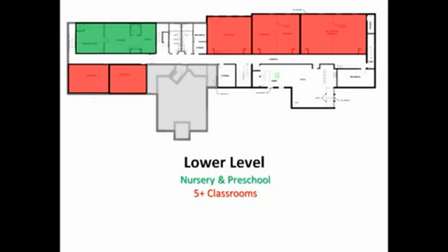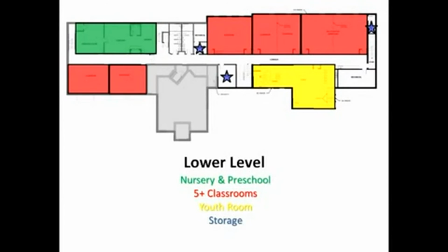The east half of the lower level, shown here in yellow, will become a youth room. This will be a devoted space for our youth to have a classroom, including games, furniture, a small stage, and in-room plumbing and storage. Not to leave a space unused, storage is included as shown at these starred locations.